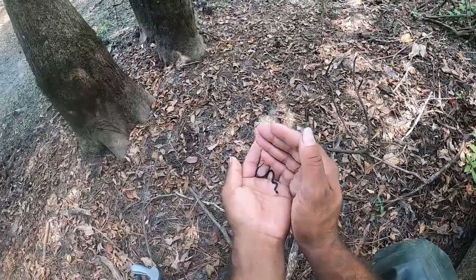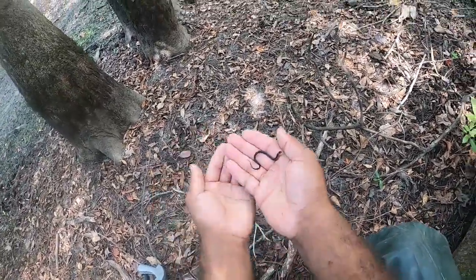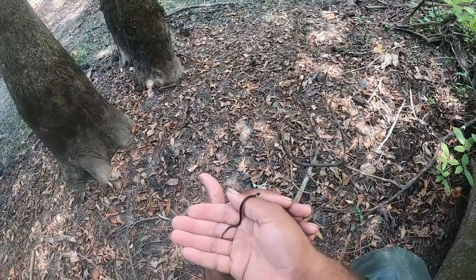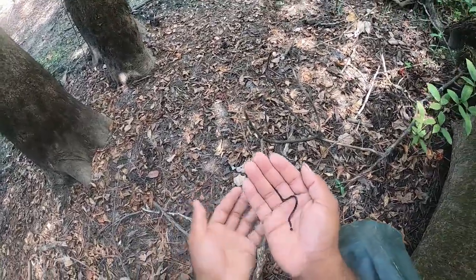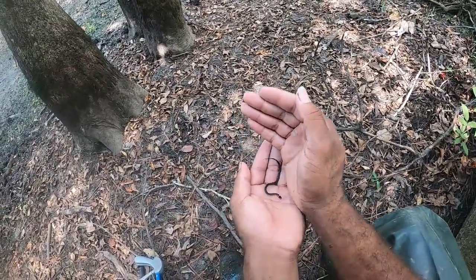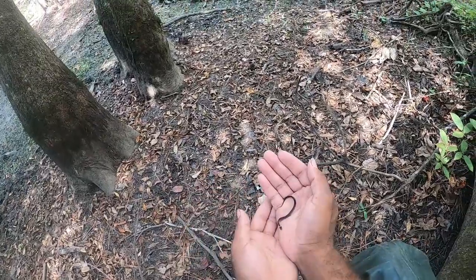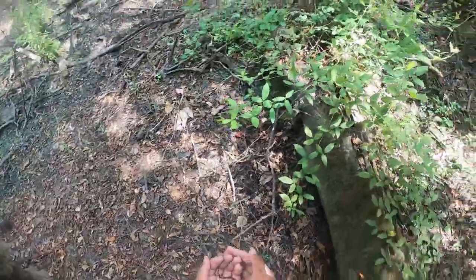But they almost never bite. I've never seen a ringneck try to bite. They're a very placid species. But this is the first time I've ever found one in a swamp, though. Normally I find these guys flipping cover in upland woods. I'm gonna go put him. Let's just put him right.